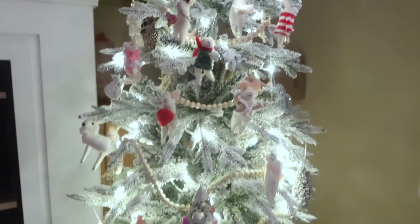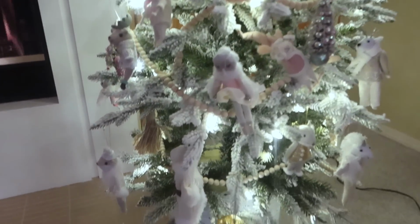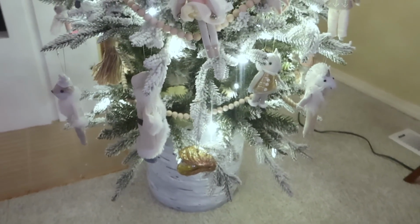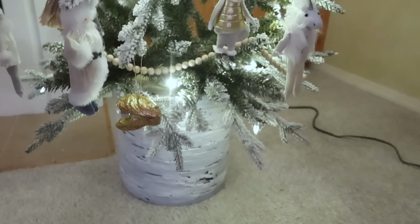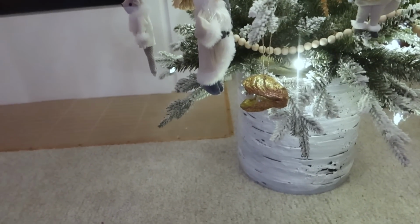And originally when I put this tree up, I put a tree skirt, because I'm very traditional with trees. I always put a topper and a skirt on everything. But I actually really like the way the base looks just on its own.